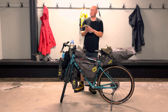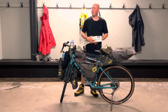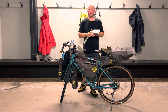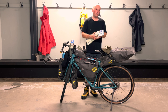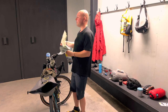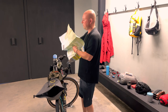A map. We got this map from our friends at Stanford's Books in London. Stanford's is, I think, arguably the oldest map shop book in the world. Don't quote me on that, but they've been around for a long, long time, and they do thousands and thousands of maps and guidebooks from all over the world. And we decided to take a physical map, which is actually waterproof paper, which is awesome, because all the technology in the world can fail, and a roadmap is an essential piece of kit.